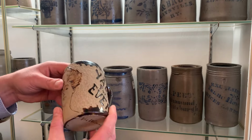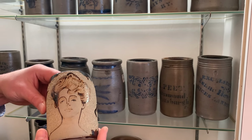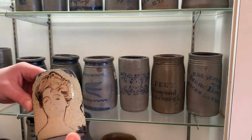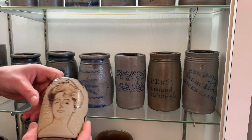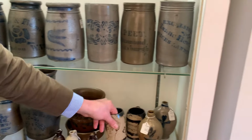Dates to the very late 1800s, early 1900s, with this Gibson girl type decoration on it. Whoever did this was not just a decent potter, but obviously a very, very skilled painter as well and drawer.